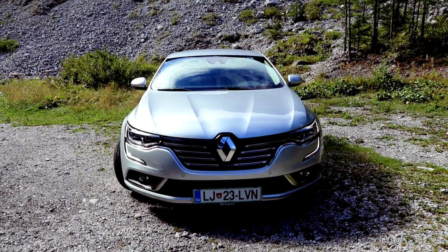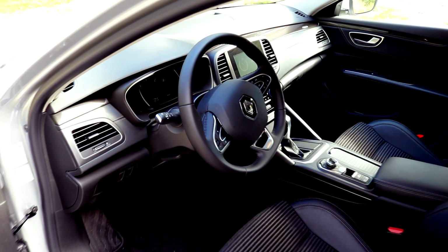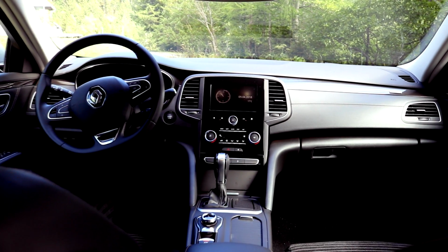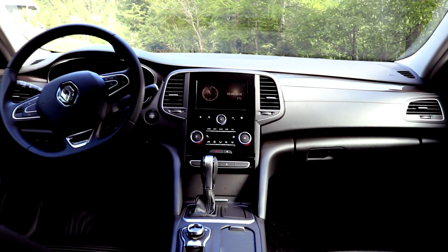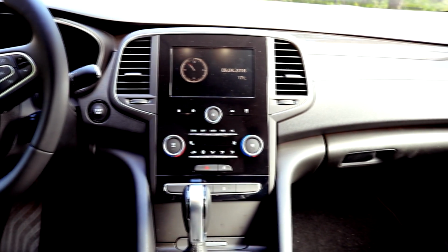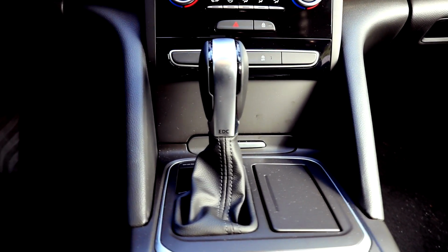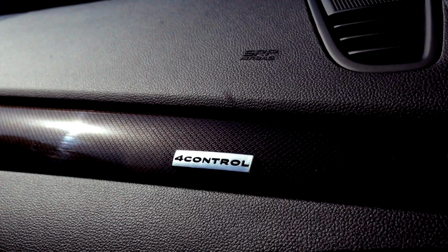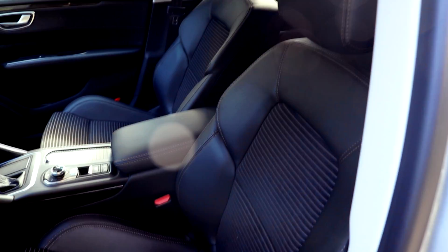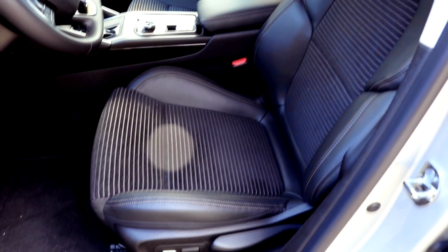ZEN includes a more powerful 1.6-liter diesel engine, safety automatic braking and lane keeping systems, ambient lighting, partial pleather upholstery, 18-inch alloys, and a system for traffic sign recognition. Compared to the base model, ZEN costs €5,500 extra. Not bad, especially since I haven't mentioned all the extras you get.